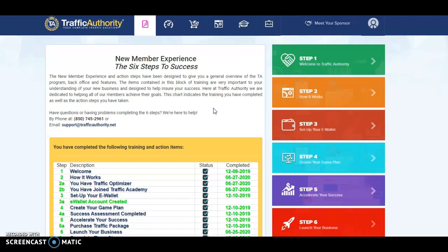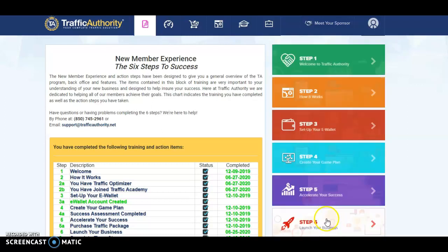But it's what you will get when you're inside it that makes your online work so much easier. This is the dashboard area, and in this dashboard area you have the overview followed by all of these steps here, steps 1 through to 6, to get your Traffic Authority business up and running so that you can get some good money into your bank.